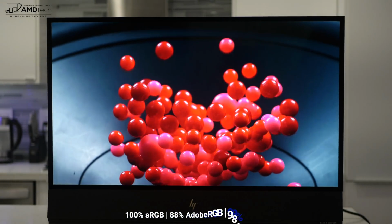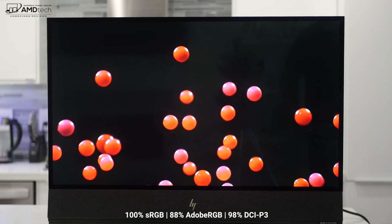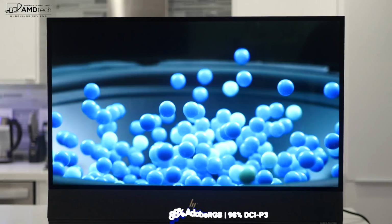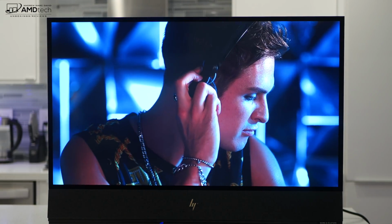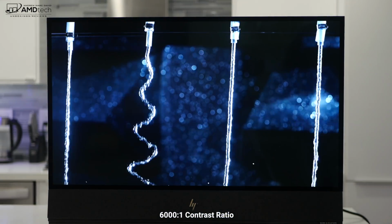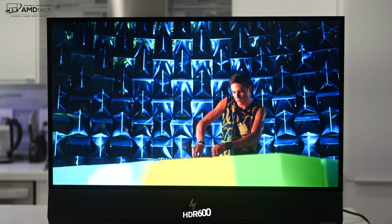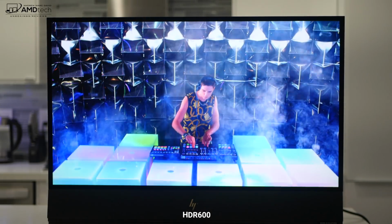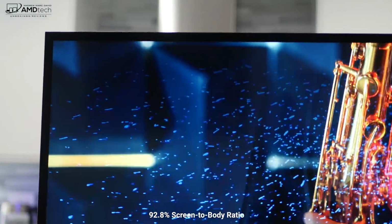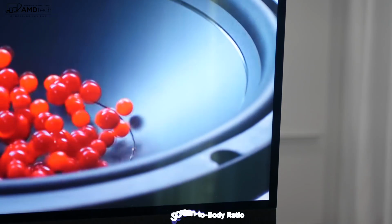You're looking at really good coverage of the color gamut, making this a good choice for those video editors, those that need to use Photoshop or even Lightroom. It has very deep blacks, really vibrant colors, and has an outstanding contrast ratio of 6,000 to 1. That's incredible. Watching HDR content on this on Netflix, YouTube, Amazon, and the like is simply spectacular. And you gotta love the top and side bezels, much slimmer than the outdated design of the iMac.